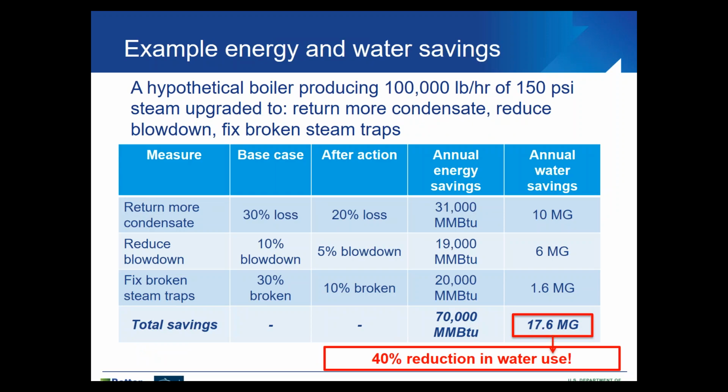In all, if you look at these three measures, returning more condensate from 70% to 80%, reducing your blowdown by half, and fixing a lot of your broken traps, you're going to see a lot of energy savings. But in this hypothetical case, we also reduced our water use by 40%, all through these energy saving actions. So as far as resource management, this is something to consider as you calculate the ROI on some of these measures. And I should mention there's also chemical savings and other savings. We're just looking at the energy and water here. Next slide, please.